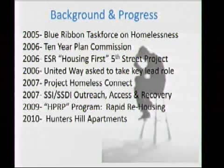In 2009, we started the HPRP program, which is the first iteration in our community of a program called Rapid Rehousing. And while this was not something on our radar when we wrote the plan in 2005, it really has become sort of a staple of how we have transformed our system. And what Rapid Rehousing does is it works with people as they become homeless and tries to get them as quickly as we can into housing.